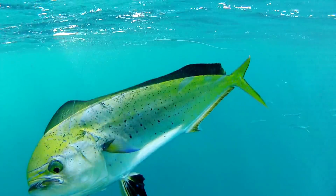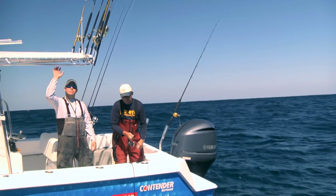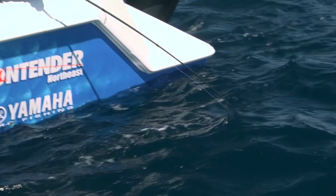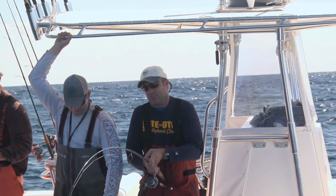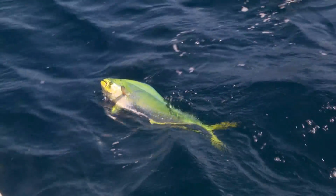He's a really strong acrobatic fish, Chris. Just an absolute blast to catch. I think they're even better eating. Blackened mahi on the grill, nothing like it. Yeah, but just when you think these fish are done, they've got another run like that in them. Yeah, that'll do it. It's one of the bigger ones we had today, Chris. Yeah, it's a nice fish. There you go.